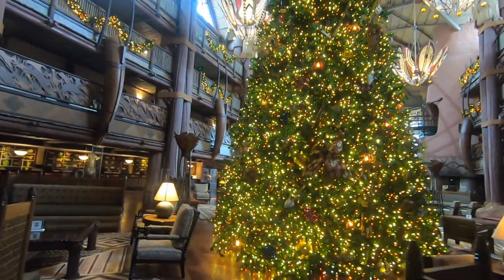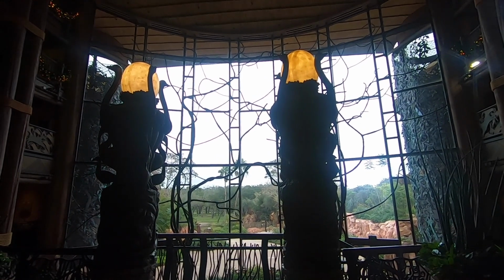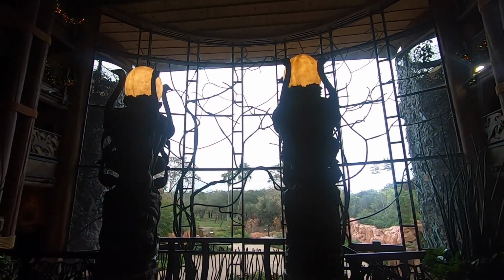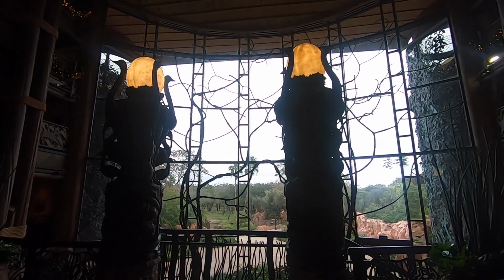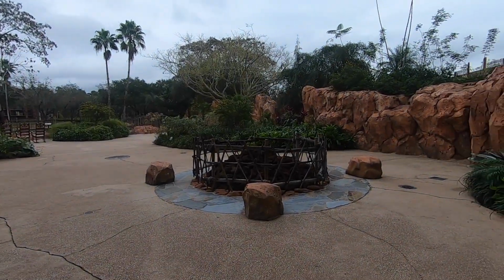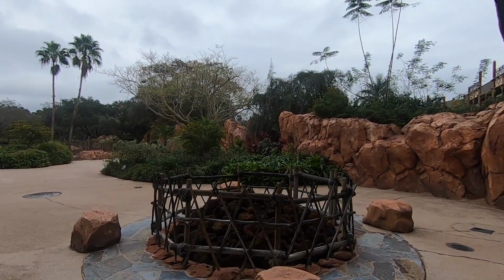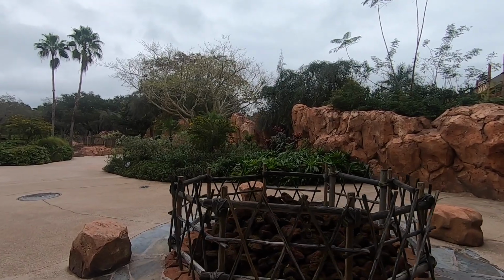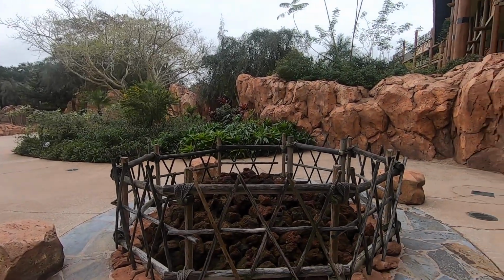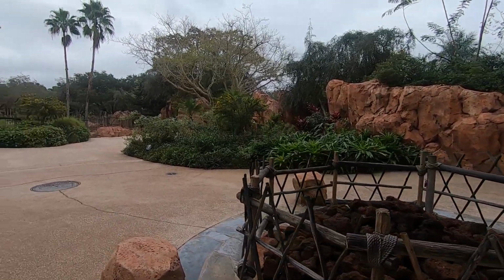And then we'll walk towards the savannah area. So on the opposite side of the Christmas tree is the savannah viewing area. So let's go downstairs and have a look and see if we can find some animals today. So right outside there is a little fire pit here. And again, in non-COVID times, there's usually like some storytellers out here in the evenings. So very cool, very just relaxing to be sitting out here in the evenings.